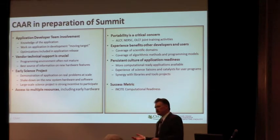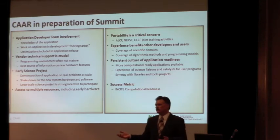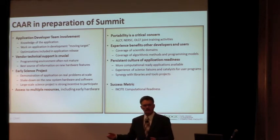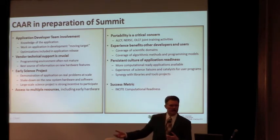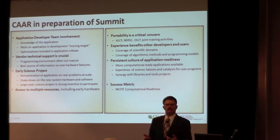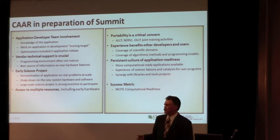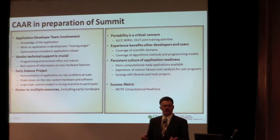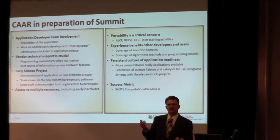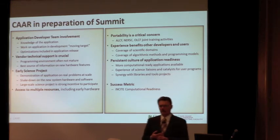We'll have access to multiple resources on the way. Summit is going to be delivered in 2017, so that's not available between now and then. But we will have early development and test systems available from IBM, first with the Power 8 and with the Power 8 Plus and then the Power 9, and also with the accelerators, currently the Tesla Keplers, the Pascal, and then finally the Voltas.